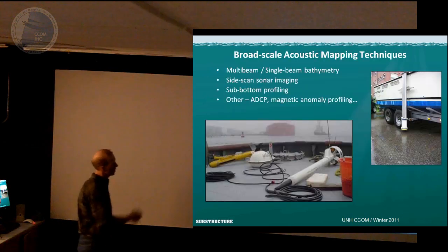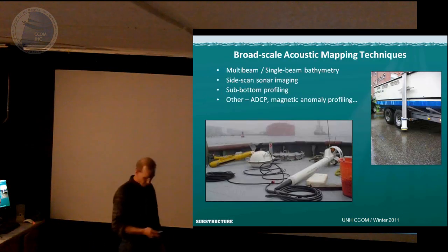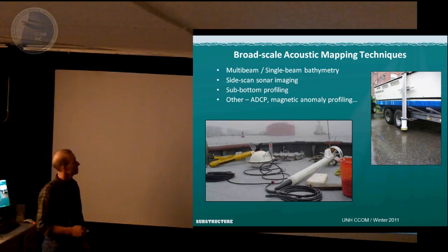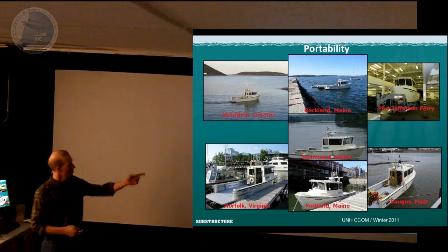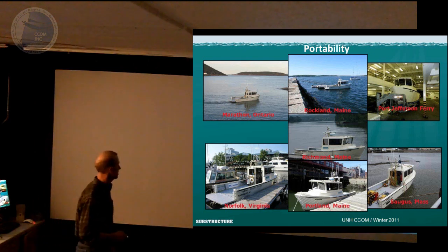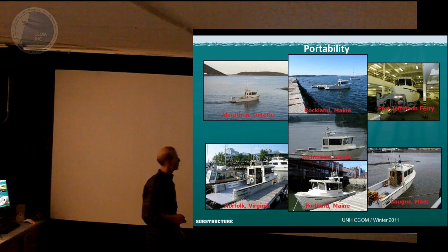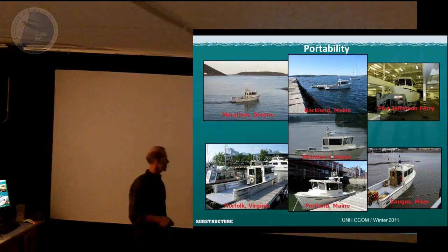And there's a workhorse right there on the side, and then some other components we use. It's portable. I like the one at Port Jeff Ferry. We had a boat on a boat there. That was good. Marathon, Ontario, is probably the farthest we've taken it so far, the very north side of Lake Superior last year.